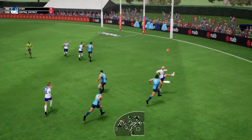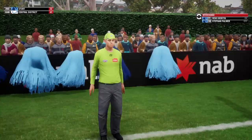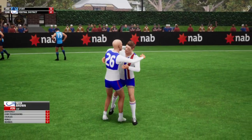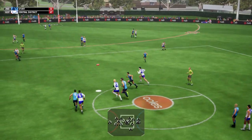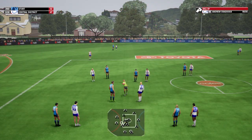Getting pushed out of the way was 2. The kick towards goal. He celebrates hard after that. That's 2 in a row for the Bulldogs. The lead is now 15. 36 with the hit. Ball up in the centre square.